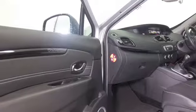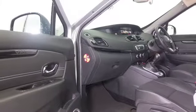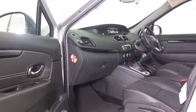This one has a very stylish half-leather interior, satellite navigation, Bluetooth, air conditioning.